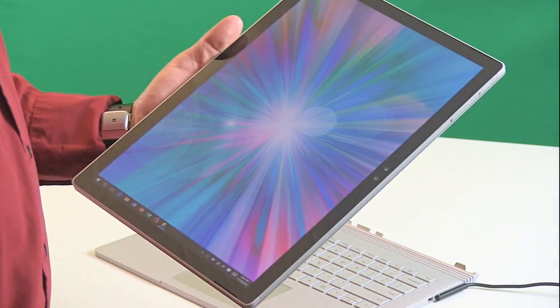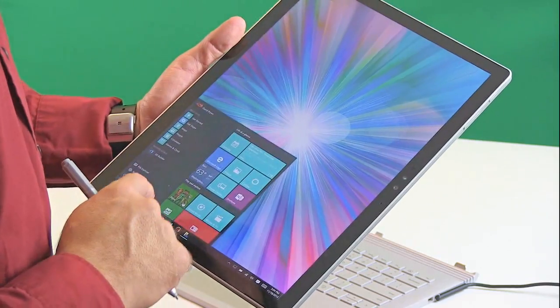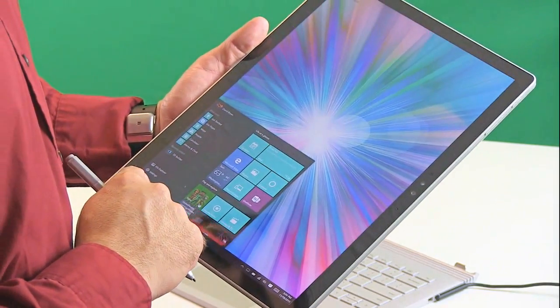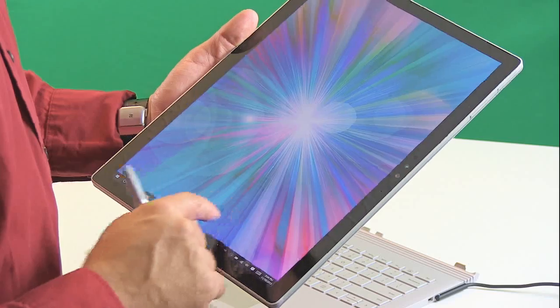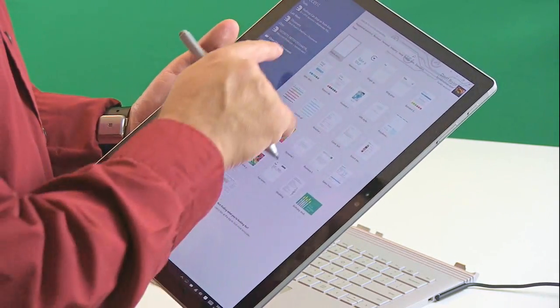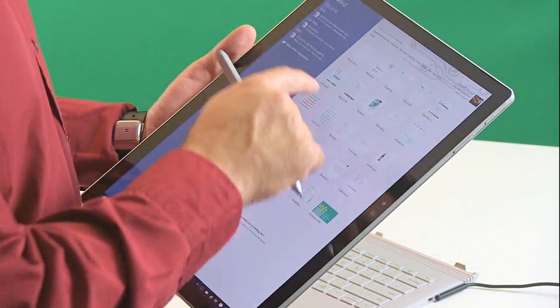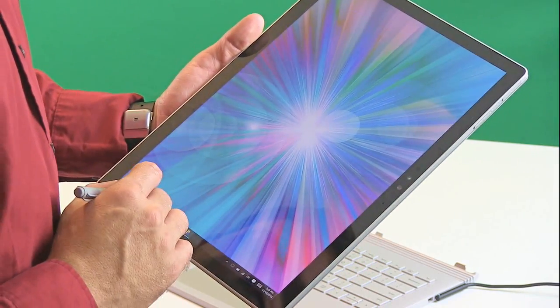Oop, something crashed. Okay, so there's our first little hiccup we found. Not even sure where to find that app now. What we'll do, whoops, let's see. Other documents. Let me go back. Let's try something here.